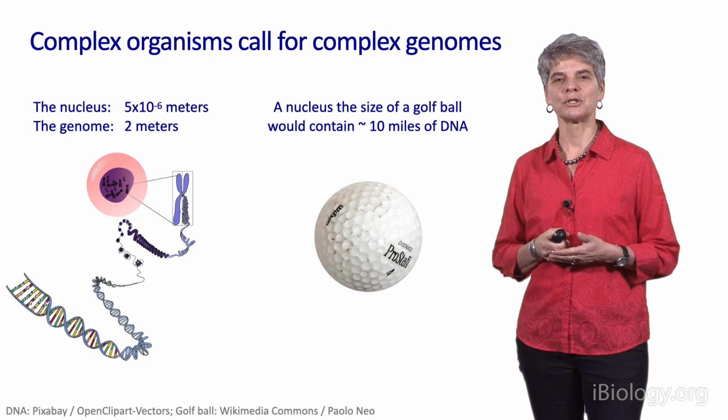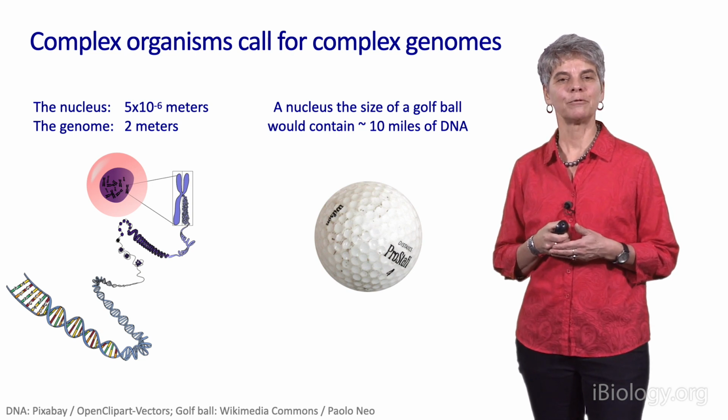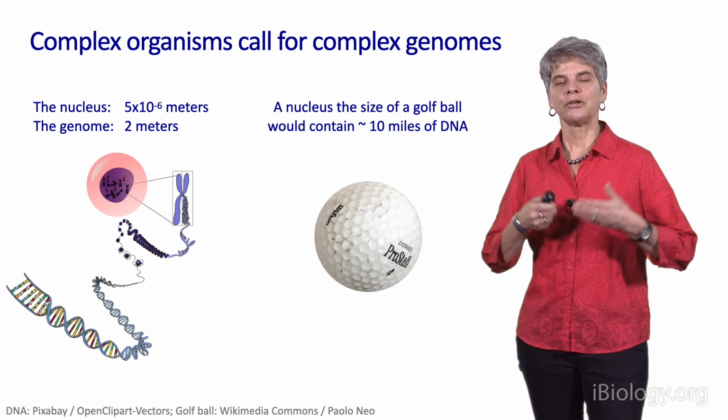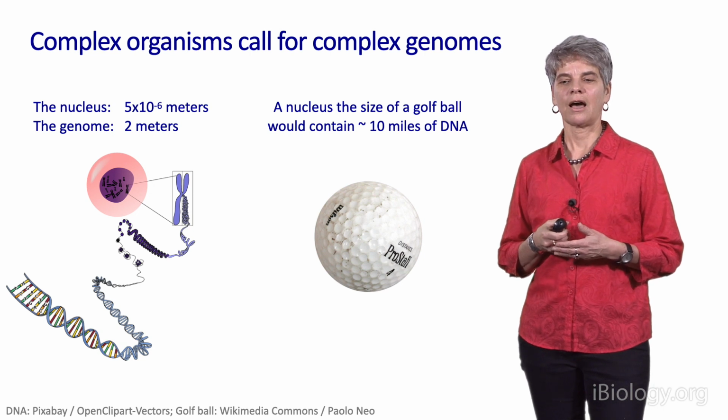The human genome is over 2 meters in length and has to fit into a nucleus that's about 5 microns in size. A good analogy for this would be if you had to fit a human hair that is 10 miles long into a golf ball.